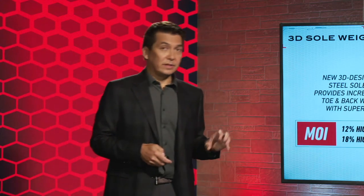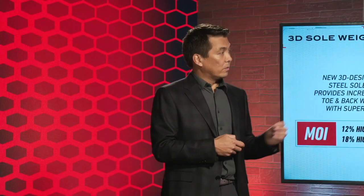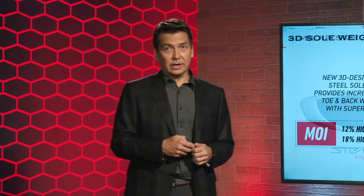And the MOI gains on this are huge versus where we've been with the other tie fairway woods, 12% higher than SIM 2 tie and 18% higher in MOI than the SIM tie. So a lot more stable on any kind of miss hit. It's going to offer great performance, not only from a miss hit, but obviously the center face shots are going to have that traditional, classic, high launch, low spin, just explosive performance. This will be the longest fairway in our lineup. Extremely popular. It's also built a big following on tour, and I think this is going to continue that legacy with an even more forgiving, more playable club that's really going to invite more golfers to play the tie fairway next year.